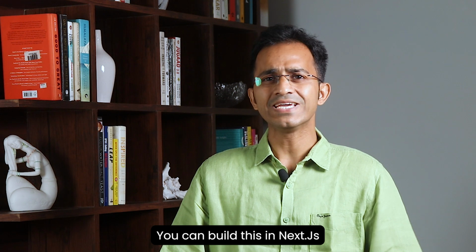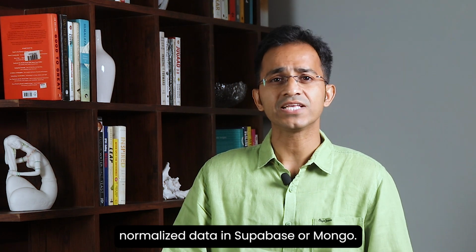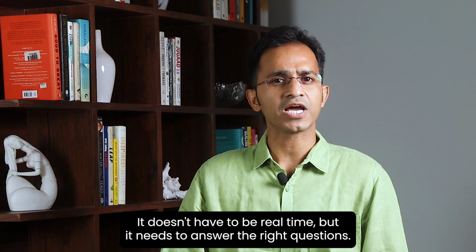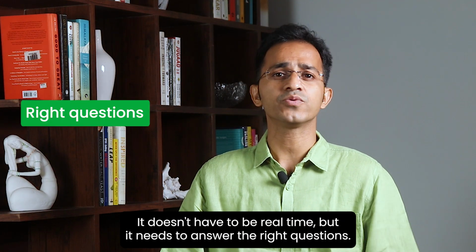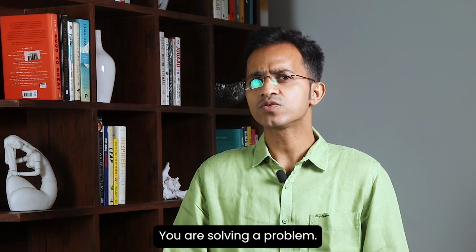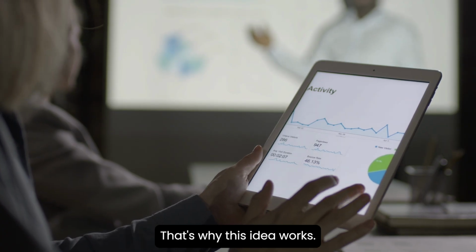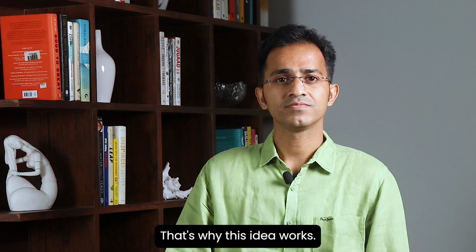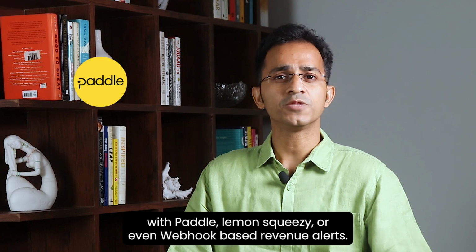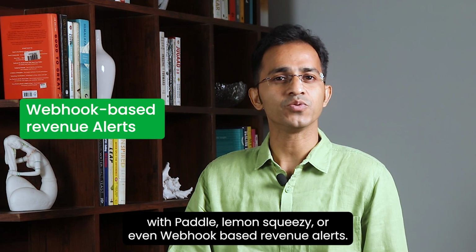You can build this in Next.js. Use the Stripe API to pull and store normalized data in Supabase or Mongo. It doesn't have to be real time, but it needs to answer the right questions better than Stripe's default dashboard. You are solving a problem every bootstrapped SaaS founder faces. That's why this idea works. And once validated, you can upsell via integrations with Paddle, Lemon Squeezy, or even webhook-based revenue alerts.